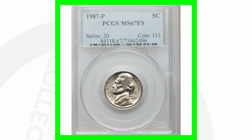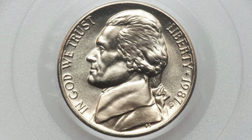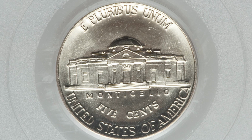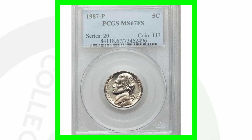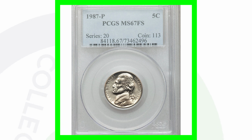Now here is a 1987 P mint mark that is graded at a mint state 67 that sold for $325. So a high grade example there, $325. The D mint mark at a mint state 66 sold for $56. So you can see the difference in values there. It all depends on grade population, how many exist at a certain grade. So if this was graded at a 65, two grades lower, it would not sell for anything near $300. So keep that in mind.